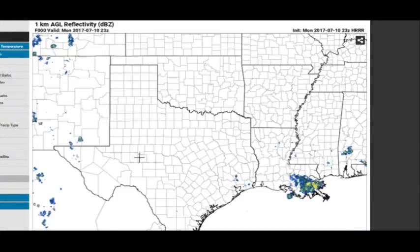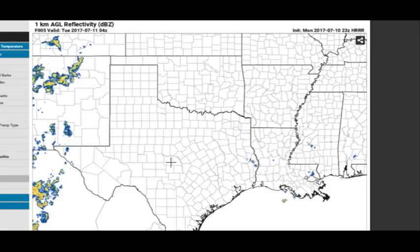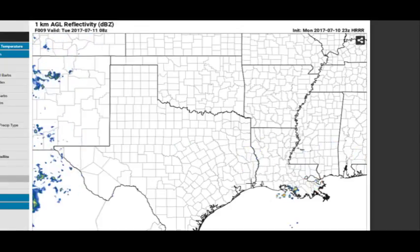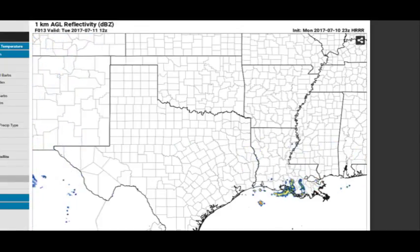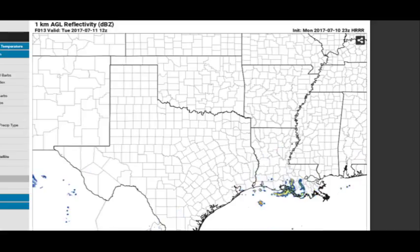For Texas, also pretty quiet here. We run the mesoscale model forward, a little bit of convection around the Lake Sabine area. But it is very quiet, and there's that usual nocturnal convection right there along the coast. Looks like that kind of spreads in there around midday into the Beaumont and Lake Charles area.